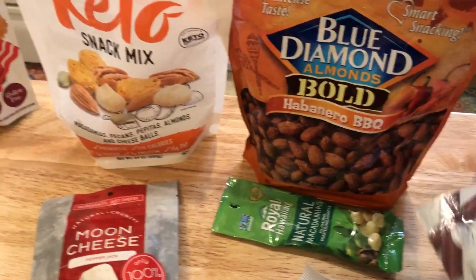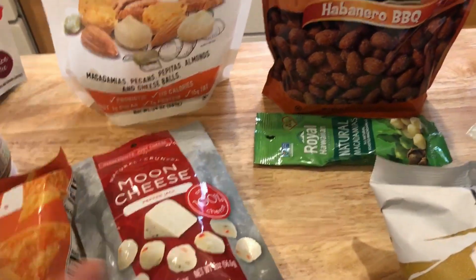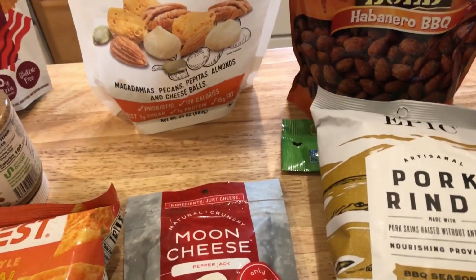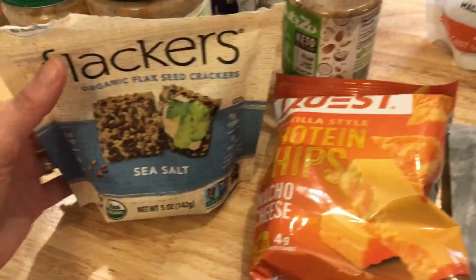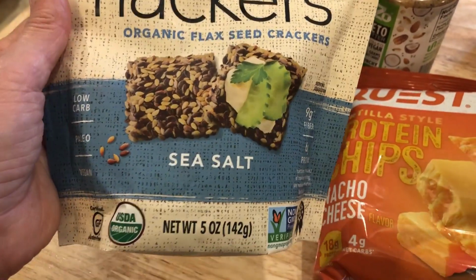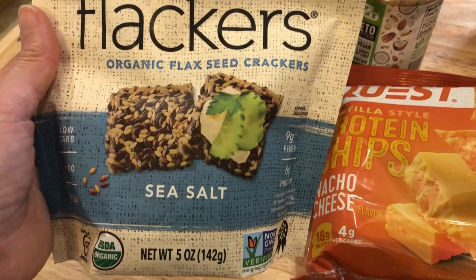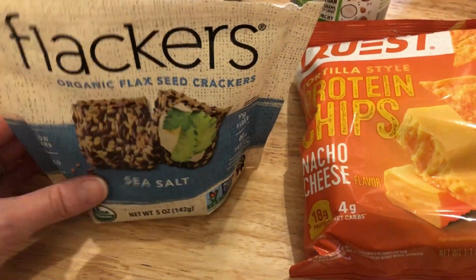So if you are just needing a really crunchy snack to remind you that you are not missing out on chips or crackers, I do have some alternatives for those that are some of my favorites. A newer find are these Flackers. I found these in the health food section of my local grocery store. They have sweet and savory. I saw 3 different flavors at my store. I really like these with cream cheese on top. Super good with cream cheese.